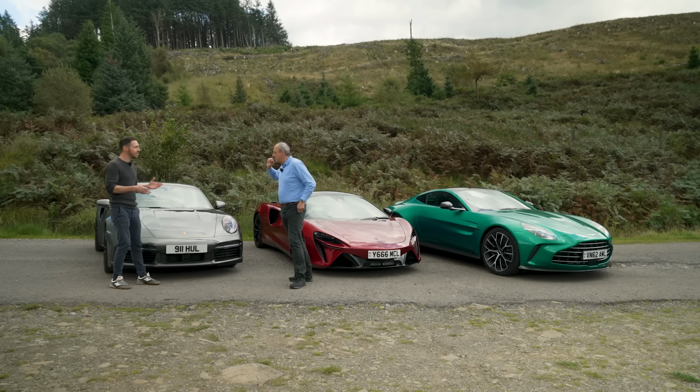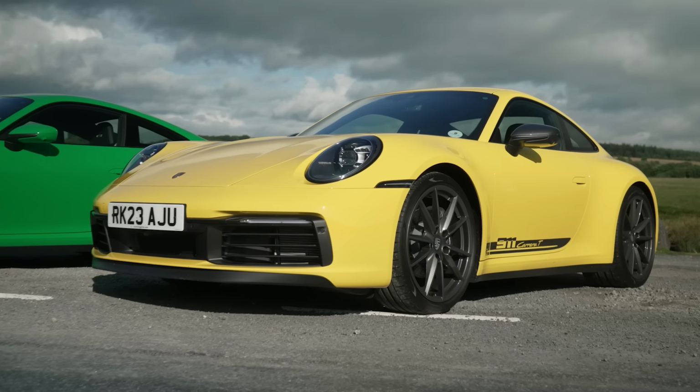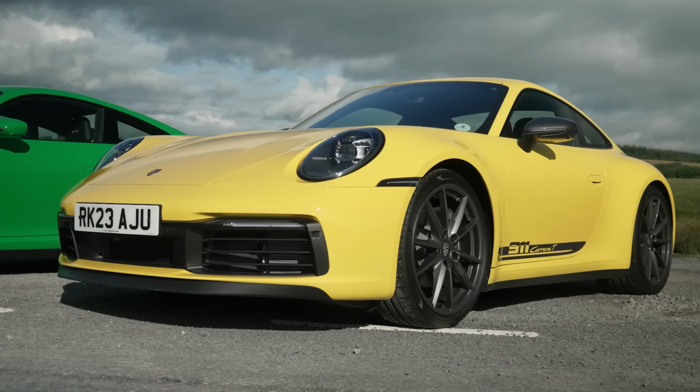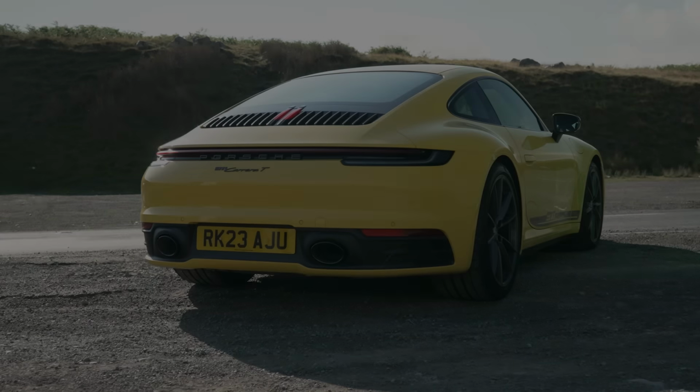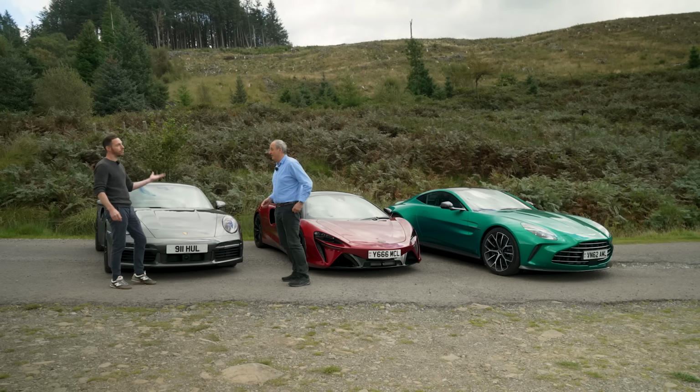The curious thing about the 911 Turbo, and I think by chance you've turned up today in a totally different 911. Yeah, this is the most expensive, complex, standard 911 you can get. I happen to have turned up in a two-seat T. Manual, rear drive, base spec engine. I'd rather knock about in that. Yeah, so I really would.